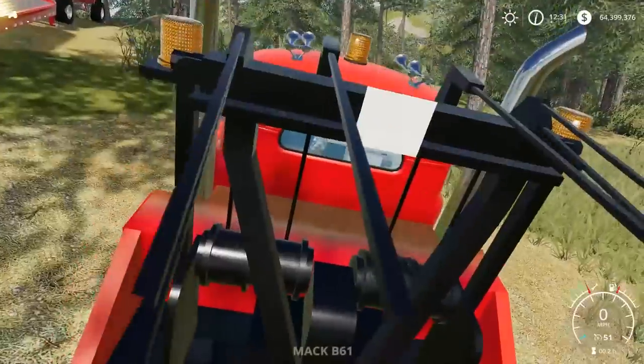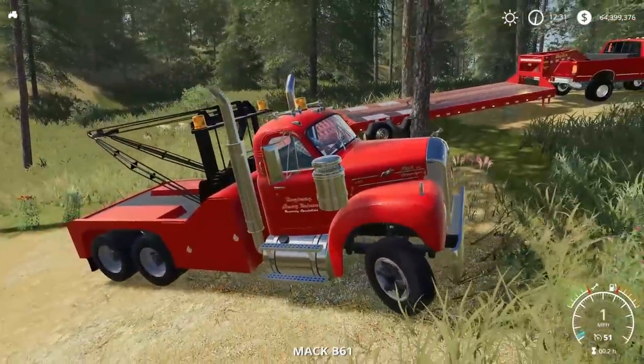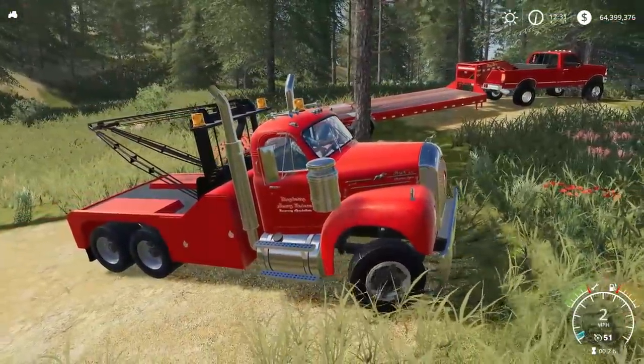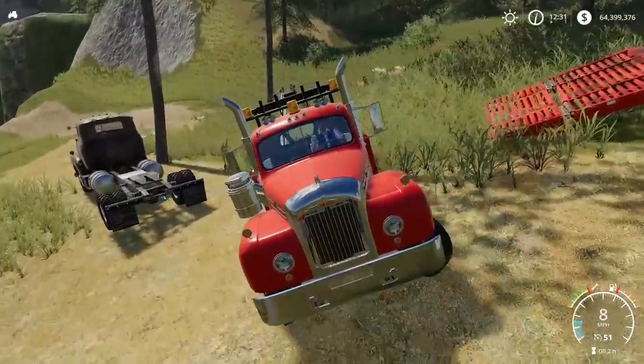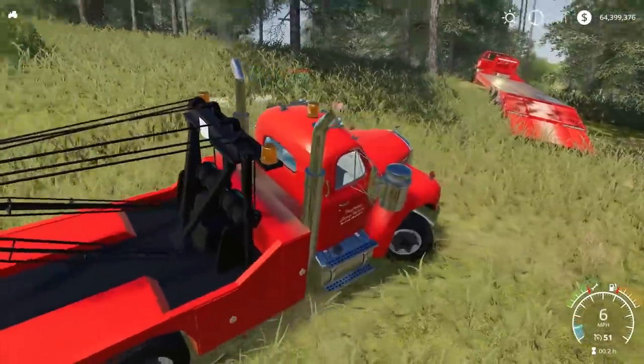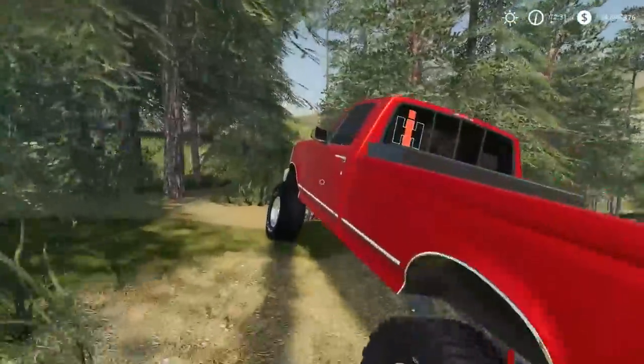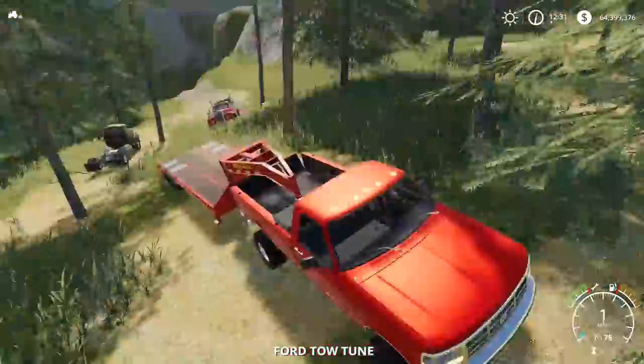Yeah, okay, so I'm going to get this heavy hauler out of the way. What do I call it? Mac heavy hauler. Mac tow truck. Mac tow truck out of the way. I'm going to back the trailer all the way up it. Because obviously the Mac tow truck can't tow it. For some reason, it's having problems. So we'll have to get around our problems and come with the trailer.